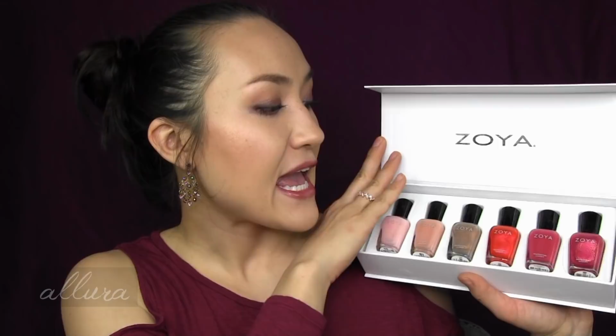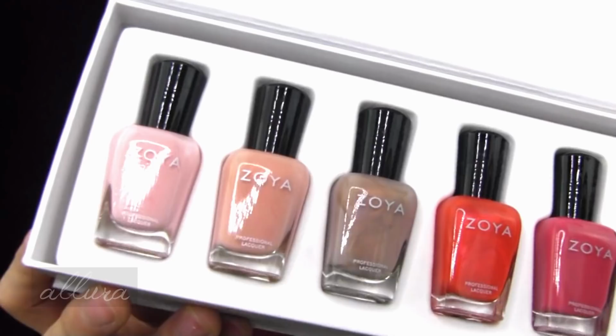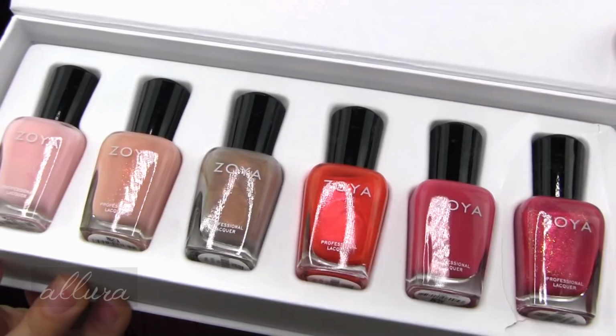We have the latest collection from one of my favorite nail polish brands. This is Zoya, and this is the Barefoot Summer 2019 collection. And as you can see with this first box, it covers the whole range from the nudes all the way to the brighter colors that are more typically seen in the summertime. And you also get a range of cream to shimmery and metallic finishes.